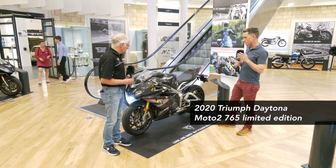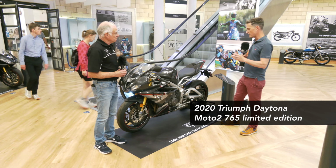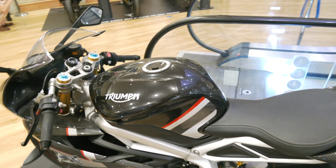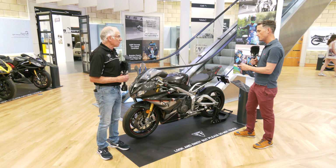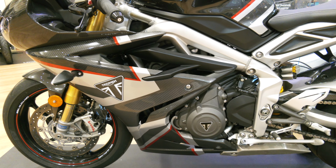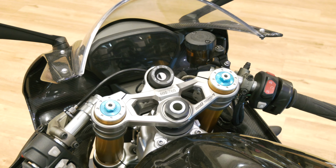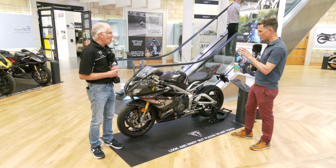So right the way through to the final iteration of the Daytona Triple as we know it today is this stunning 765 limited edition, which, well, it's a special machine, celebrates the link-up really with Moto 2 as well, isn't it, Nick? So it's got some really trick parts on it, this has. It's got lots of carbon fibre. It's a really very pretty little bike. Makes 130 horsepower, 765 engine, obviously, to link with Moto 2, and really is the last of our current Daytonas. And this is where the legend lies at the moment.